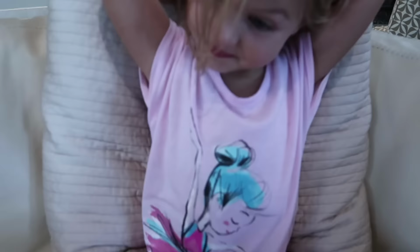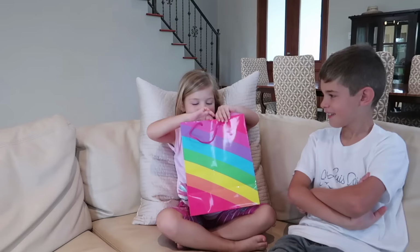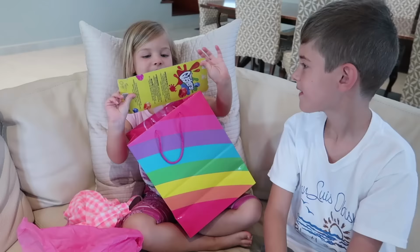Ready to open presents? I think Laura showed up next to our bed at like 4 a.m. Is it my birthday? Can I open presents? She's been very excited. This one's from Isaac. I need lipstick and all kinds of lipsticks. Yeah, it's lip balm. Pinkerific! That's what we got. Thank you!